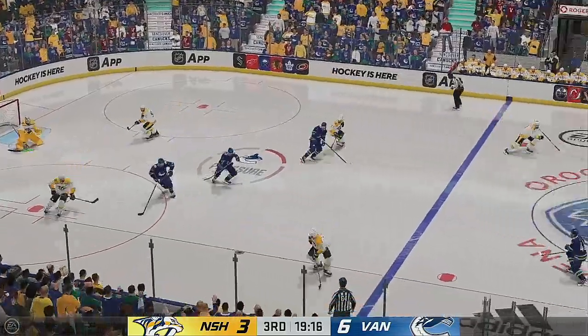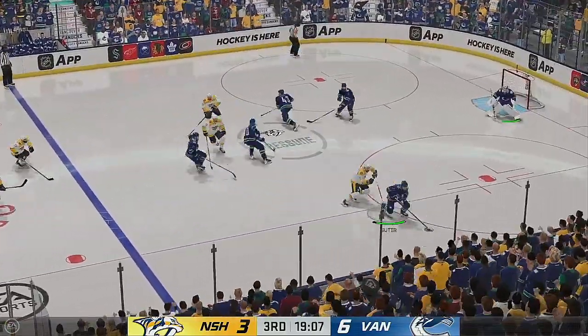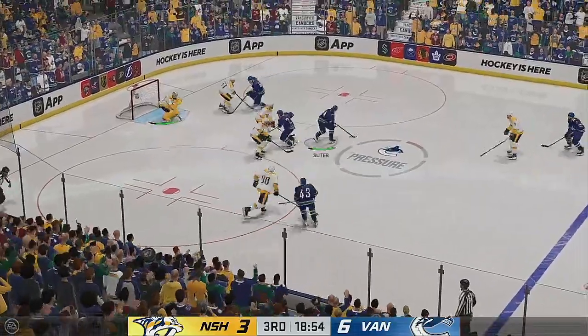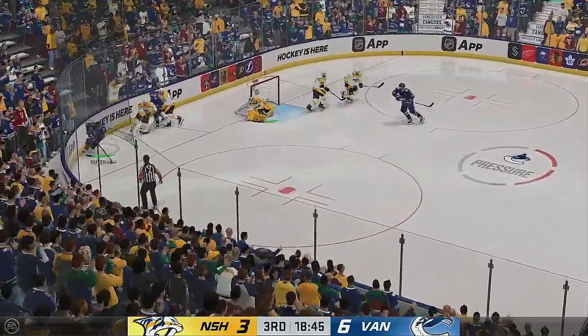O'Reilly's won the draw inside his own end. Here's a short pass to Forsberg. Nice poke check. Suter's picking up steam. Moves it quickly over to Hughes. Takes a wrist shot. Oh, what a stop by Saros.